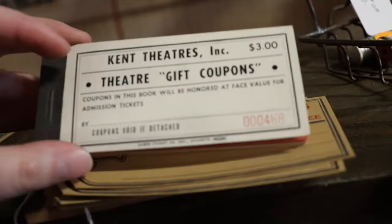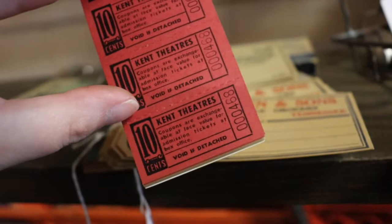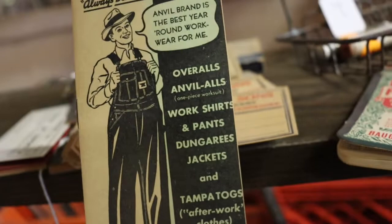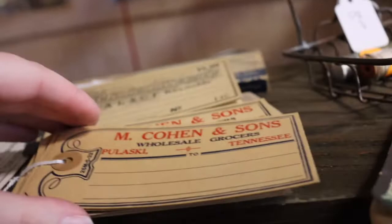Oh, look at this. Kent Theater gift coupons for $3. This would be great for junk journaling, although I would hate to tear something like this up. But look at this, Kent Theater tickets, they're gift coupons, and the whole packet is only $5. And I love the graphics on this. Anvil brand is the best year-round workwear for me. How cool is this? This is $2, and it's a little notepad. So you could totally do a whole lot of ephemera and do junk journaling.